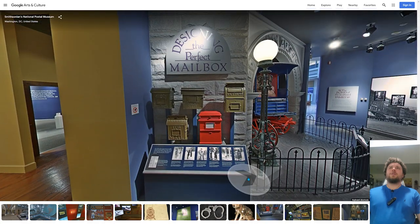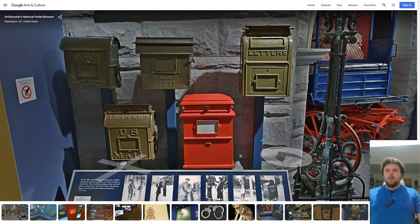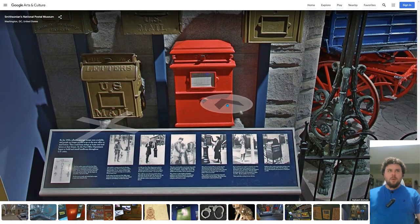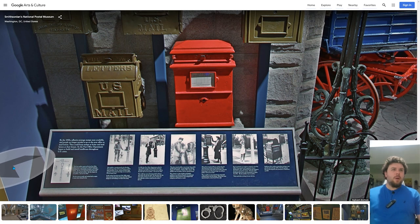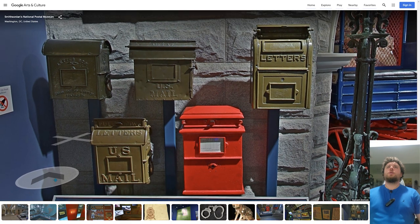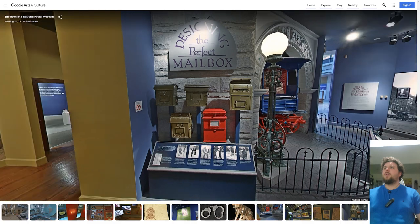Oh, what is this? Designing the perfect mailbox. Look at all these different mailboxes. Yes, by the 1850s we had adhesive postage stamps. People no longer had to go to the post office to mail letters. Keep your stamps at home and then mail letters at your leisure. Yeah. Man, look at these old postage boxes. This is neat.